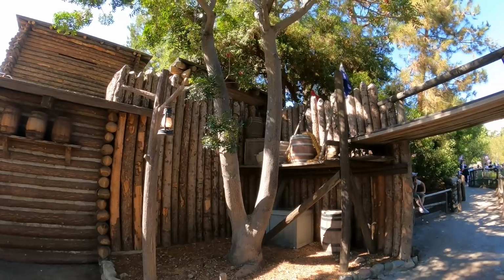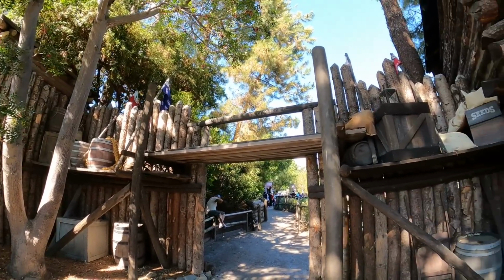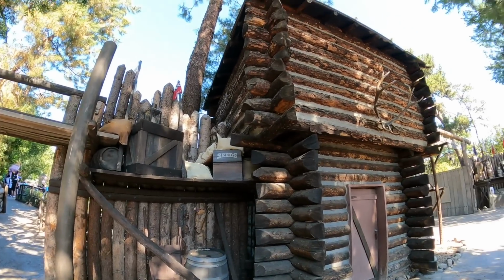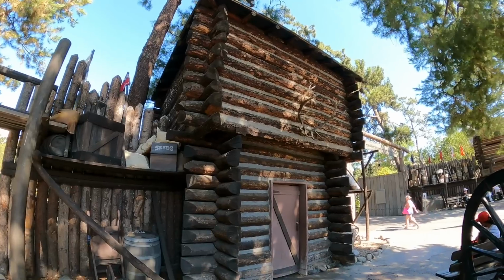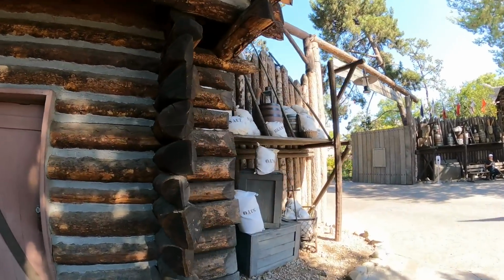Log cabins go back to 1640 in the US. Frontierland is themed to the American frontier of the 19th century, which runs from about 1607 to 1912. Frontierland is focusing on the second half of that huge amount of years.